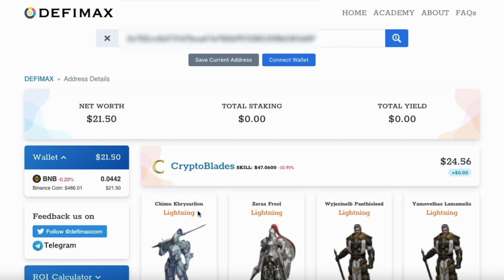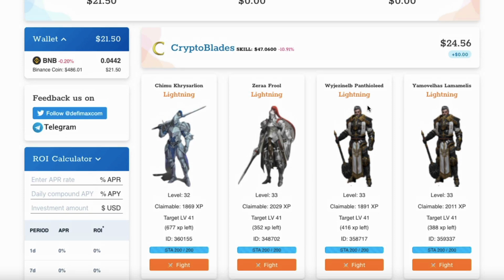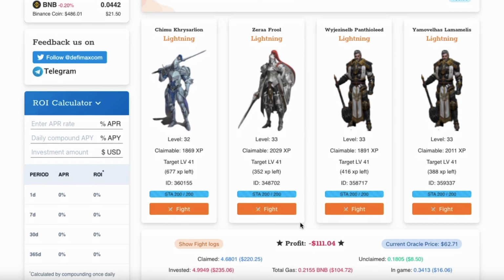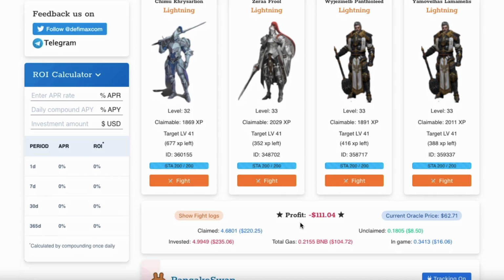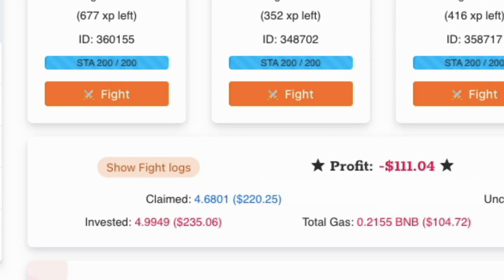Okay, so I've just connected one of my CryptoBlades accounts to DefiMax, and this is some of the information that you're going to get. It gives you some basic information that you probably already know and don't need this for, but it also gives you some information that you may not know. Let's check it out. What does it tell you?